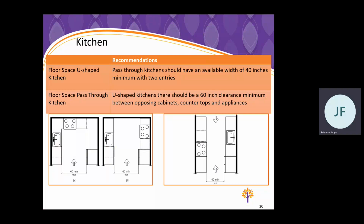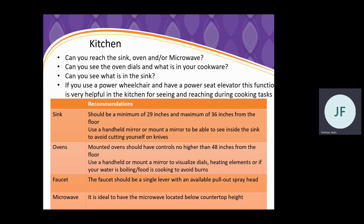Below is a chart with recommendations for kitchen spaces that are U-shaped and a kitchen space that is pass-through. Can you reach the sink, oven, and/or your microwave? Can you see the oven dials and what is in your cookware? Can you see what is in the sink?